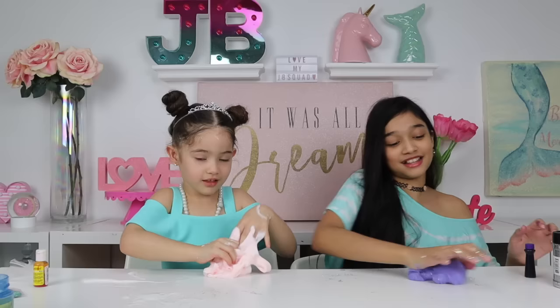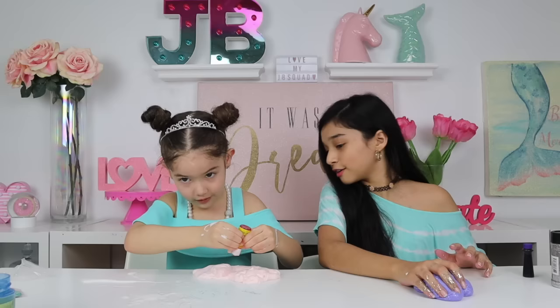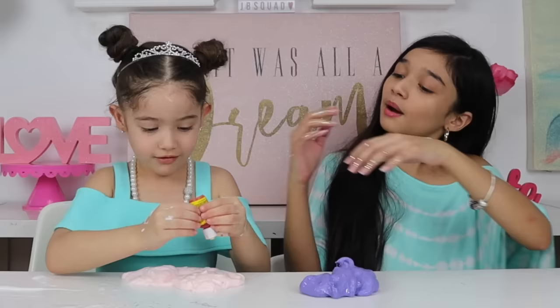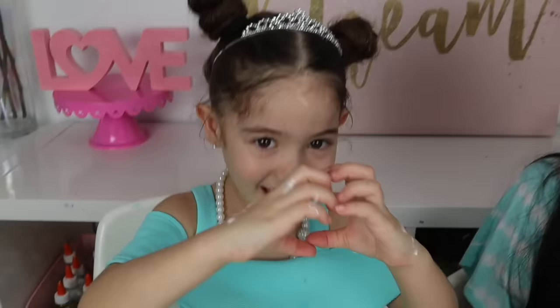Look at my hands. Bella needs to add food coloring. Are you just going to add one drop, Bella? Yeah, one drop. We have each other's favorite color. Wait, what? Bella, you need help? Yeah. Can you help her? You should show them you made a heart. Oh, yeah, let me see. Oh, it's so cute. It's a heart. Oh, my God, I'm going to run out of time.